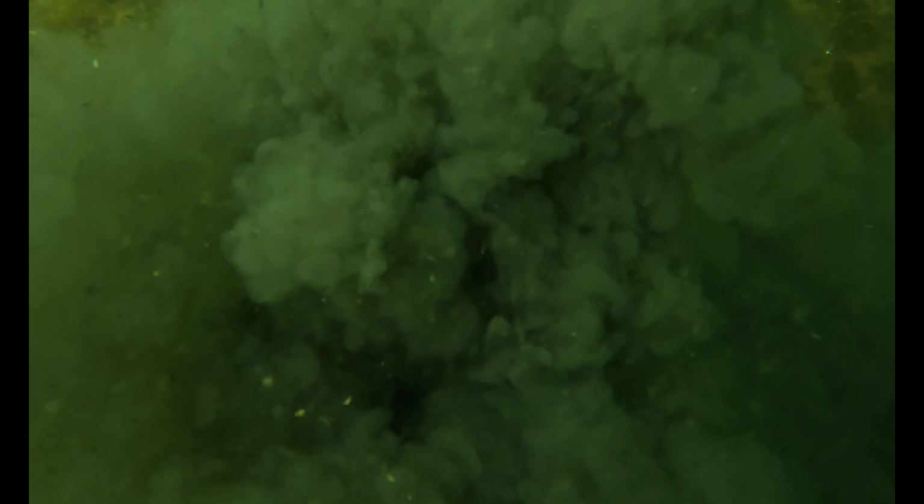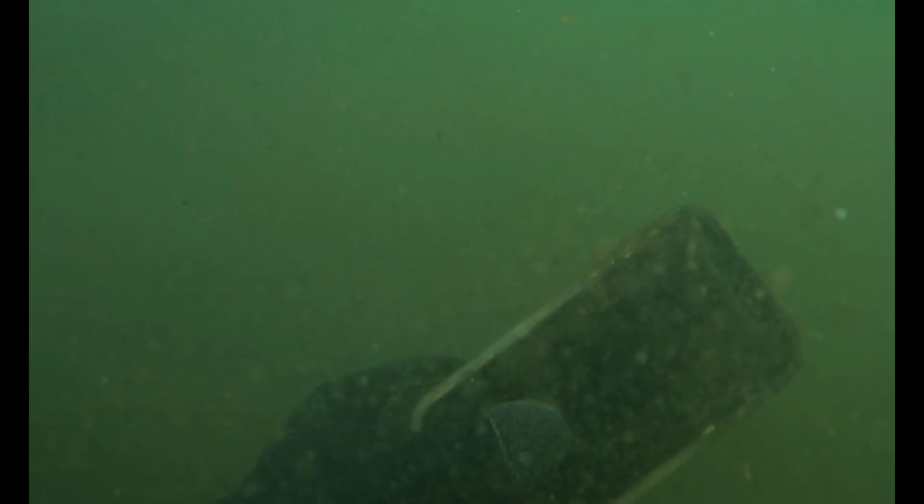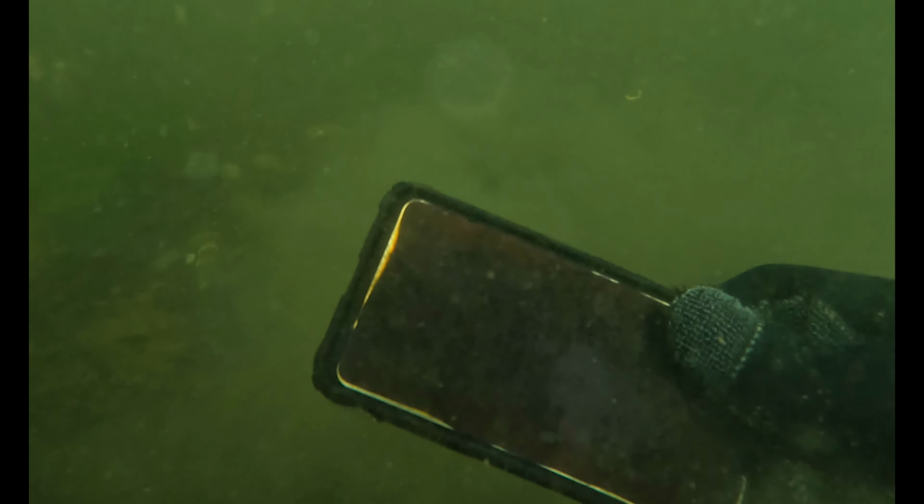So we're going to be metal detecting in the water for about 2 hours. We're in 10 to 15 feet of water, and the visibility quickly turns to zero once you start stirring it up. Well, look at that. We have cell phone number one. And here is cell phone number two. And here is cell phone number three.